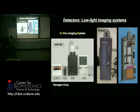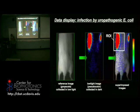And each one of these setups can house different numbers of animals, and costs maybe 300,000, let's say, and the most expensive component is just going to be that camera, just to detect all photons of light coming out of it. So in one of those setups, once we have an animal that has any sort of luciferase-expressing cells in it, we stick it in one of those black box cameras.